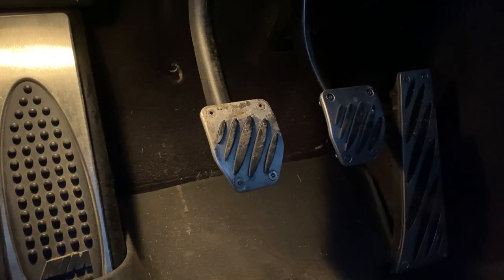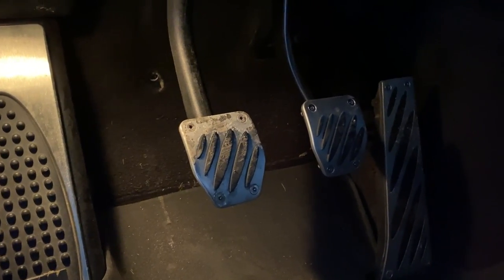Now, if you really want to get a feel of what each pedal is really doing and get a better sense of how to drive manual better, there are of course better specific racing shoes out there. But today, we're going to talk about some everyday shoes that you would wear. Once again, this is just a full disclaimer. I'm not no shoe expert. You can wear whatever pair of shoes that you want as long as your pair of shoes is comfortable to your liking and to your driving style.